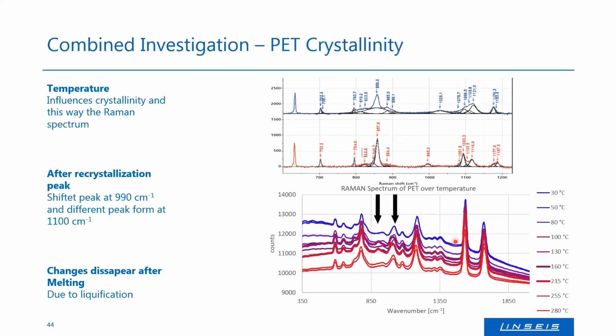And this is what we can see also with our measurement here for our Raman spectrometer. So we have, I've marked that with these two arrows at 160 degrees Celsius and 215 degrees Celsius. We have the shifted peak at around about 990 per centimeter, and the peak form at 1100 per centimeter changed a lot. So this is how we can prove the character of the transition of the recrystallization, in this case of our PET.